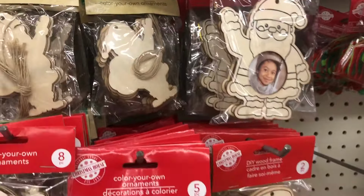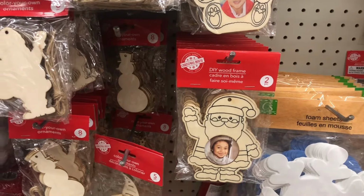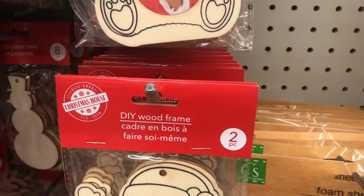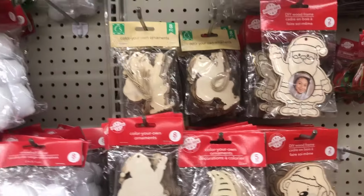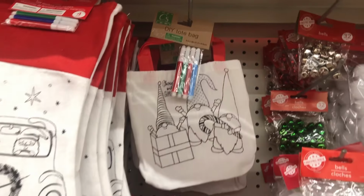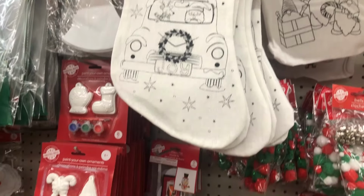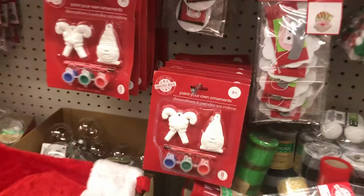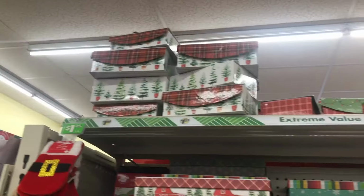And look at these cute little ornaments you can put pictures in and color. That'd be a great activity for kids or for grown-ups. And look at these cute little bags, you guys. They're little tote bags and stockings that you can color. And then they have some of these little paint sets too. Those are great.